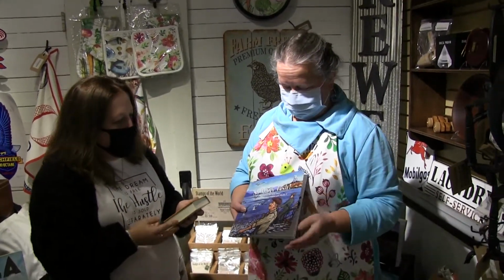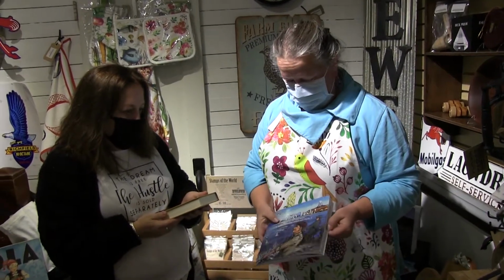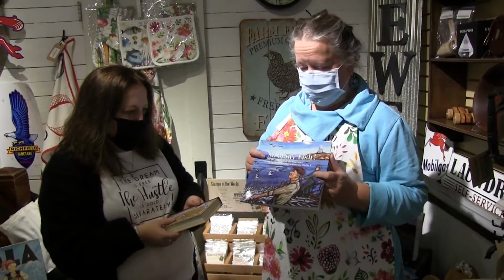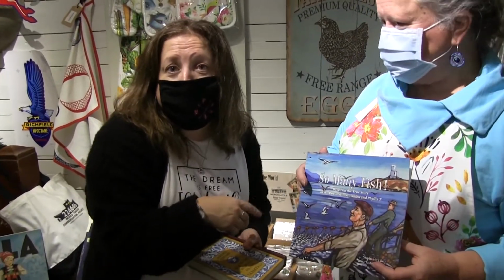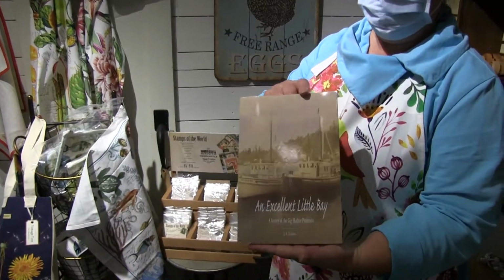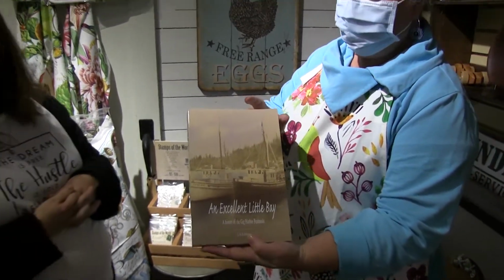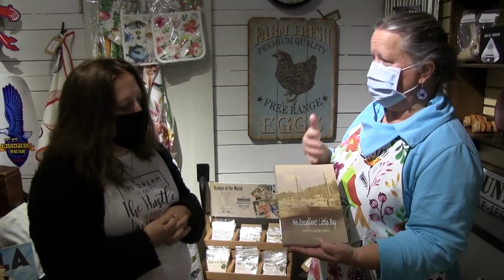We worked with an artist from Port Townsend named Jesse Watson, who did the beautiful illustrations for this. And so once in a while we get to do these really cool publications like the story of the Phyllis T, so come buy one of these and you might be lucky and have Stephanie autograph it for you. Oh, there's an idea. The other book we have is, of course, The Excellent Little Bay, and there's book 1 and book 2 that tell the whole history of the Gig Harbor area.